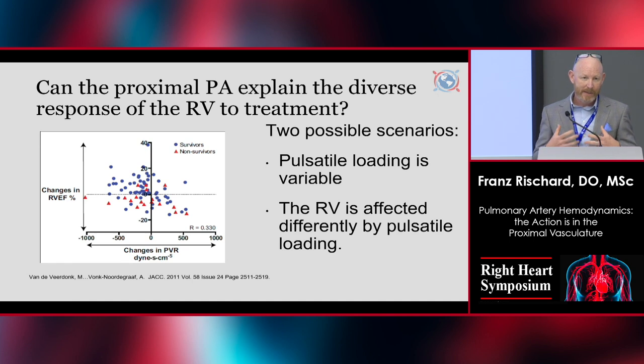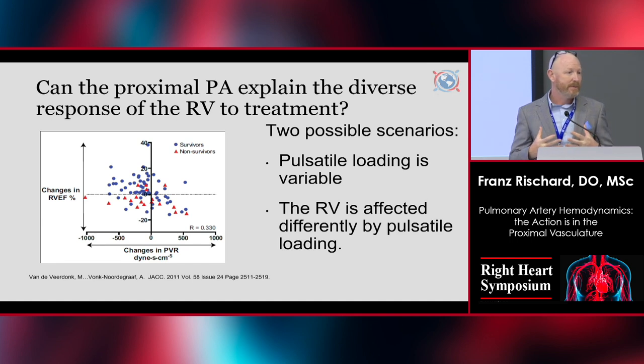Now, of course, one possible explanation for that is the RV is intrinsically sick. And there is, I think, accumulating evidence, as indicated in scleroderma, that that is probably the case. However, if we examine the relationship of afterload as well, there are a couple of possibilities that may exist. One is that pulsatile loading is variable, which we have to get around with this consistency of the RC time, which I will elaborate upon. The other is that the RV, depending upon its state, is affected differently by compliance, depending upon how severe the pulmonary stiffening is.